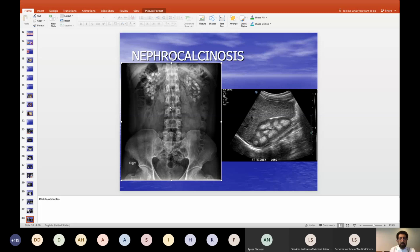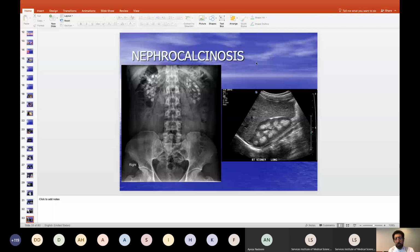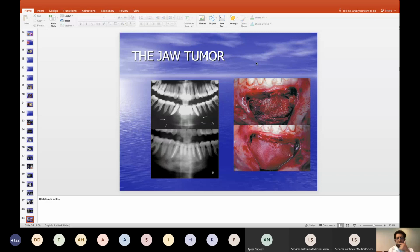I've taken this picture from a book. In the jaw, the bone resorption starts taking place in the mandible, and this is known as the jaw tumor, or it represents itself in the form of a jaw tumor. But it is actually a cancerous cyst of the bone.